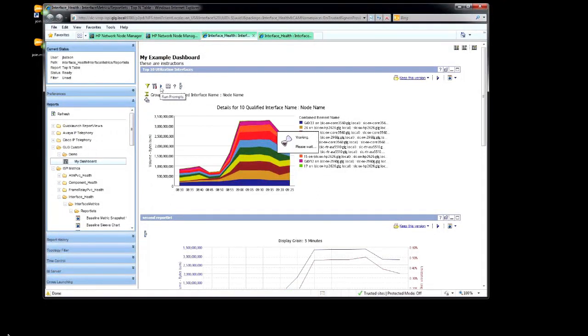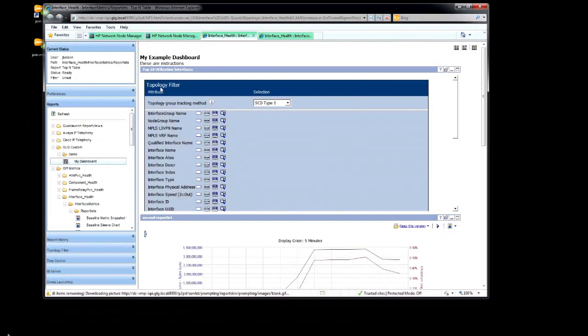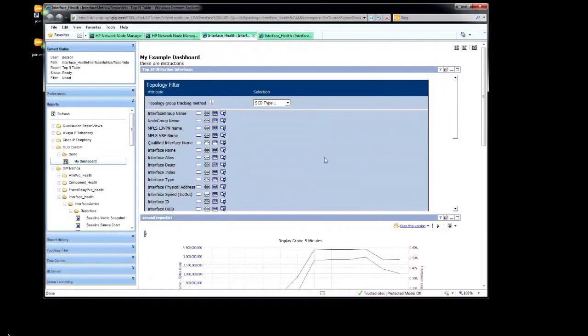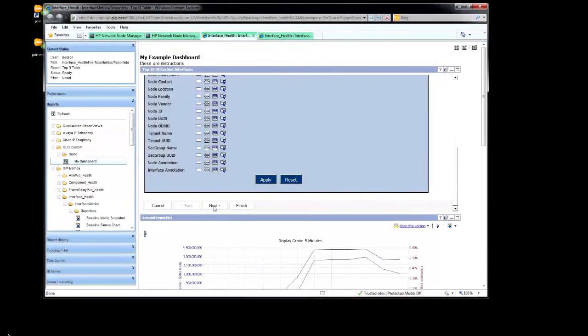So again, people who are familiar with performance metrics, these are all things that I'm sure you've done quite a few times. So this is our topology filter. Right now we're not filtering on anything, so in my small dev environment, we're just running these against the whole environment. So we would go ahead and click Next after we changed our topology if we wanted to.